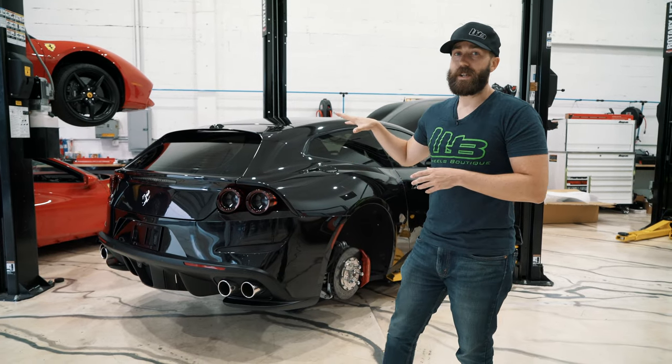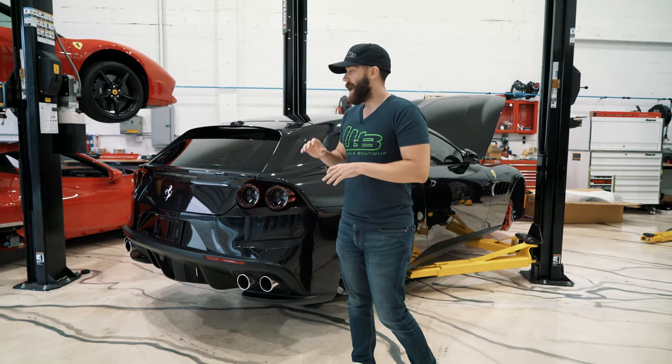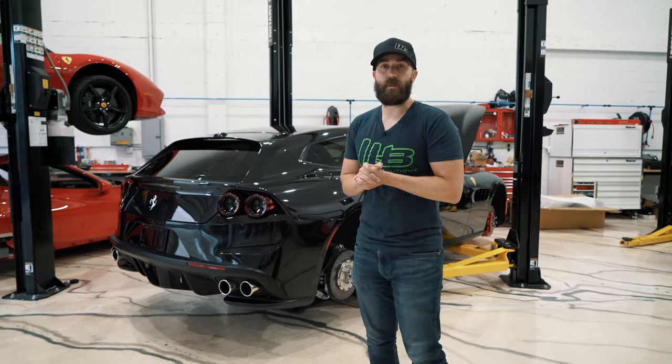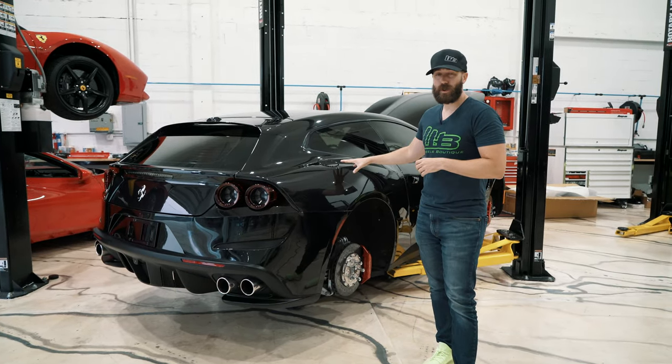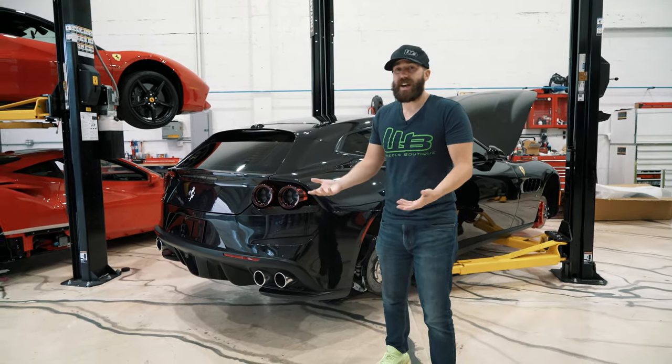I've already driven the car in stock form. It's extremely, extremely comfortable. I don't think there's another Ferrari that I would prefer, to be honest. I like to be in comfort, so this thing is super comfortable. It has seats for four, as I mentioned. You've got the hatchback. The only thing it doesn't have is the looks.